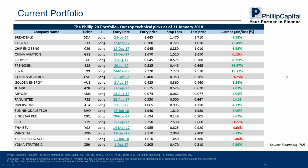And last but not least, the snapshot of the portfolio as of last month. So here is the portfolio as of last month, whatever that is within our Phillip 20 portfolio. And for those that haven't been following this, this portfolio is plainly selected based on a technical perspective, nothing fundamental to them. So our methodology is still mainly trend riding, and this is a snapshot as of last month.